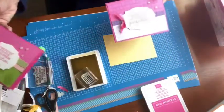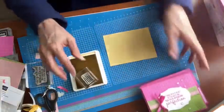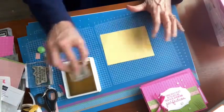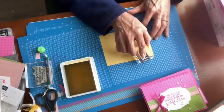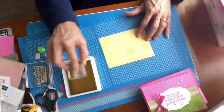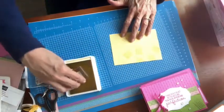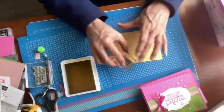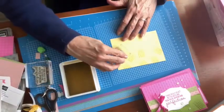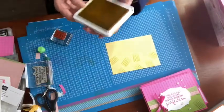So this is where we were starting. We're casing a card and making new color combinations with Magenta Madness. So here I'm going to use So Saffron, much paler. It's going to give us a really strong contrast between the Magenta Madness, super bright pink, and this much softer, kind of a buttery yellow. So we just do some random stamping across there.